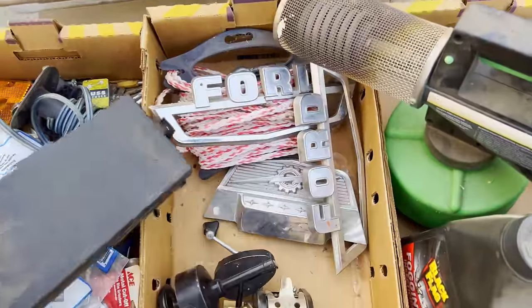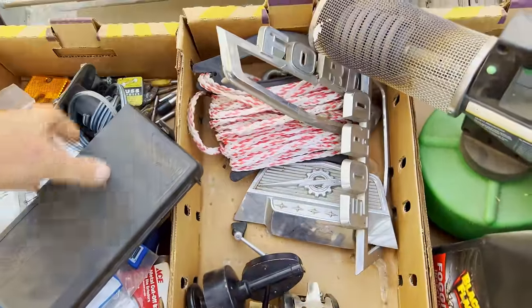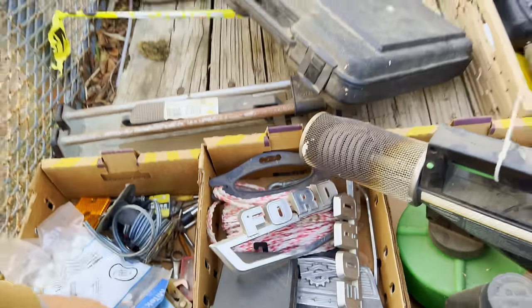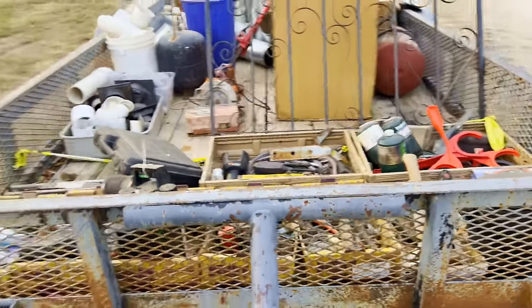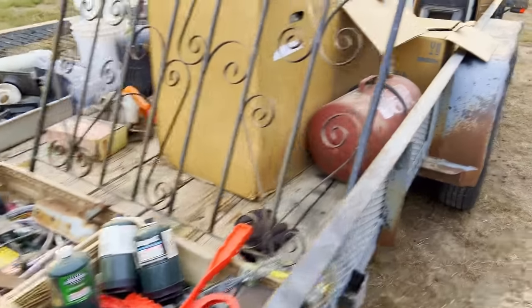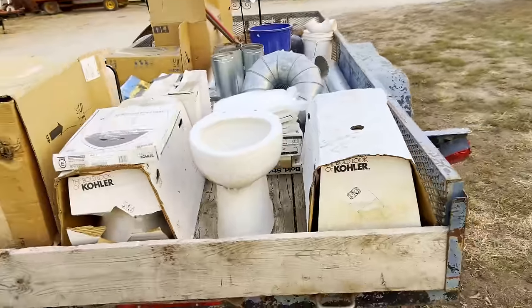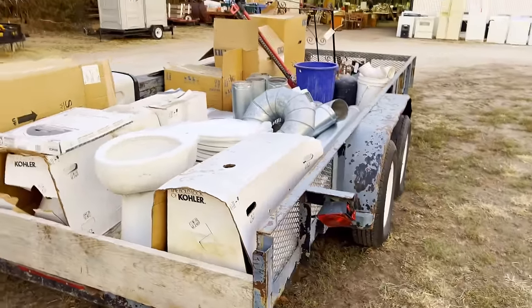Here we go. Ford truck emblems, probably out of the mid-60s, I'm guessing. Oh, that one's broken, so. See, stuff like that, if I'm standing there, I'll bid on it. But if I'm not, I'm not going to go out of my way to try to be at this ring, because I don't need water softeners and toilets. But I can pretty much guarantee you everything on that trailer is not going to go for a whole lot of money.